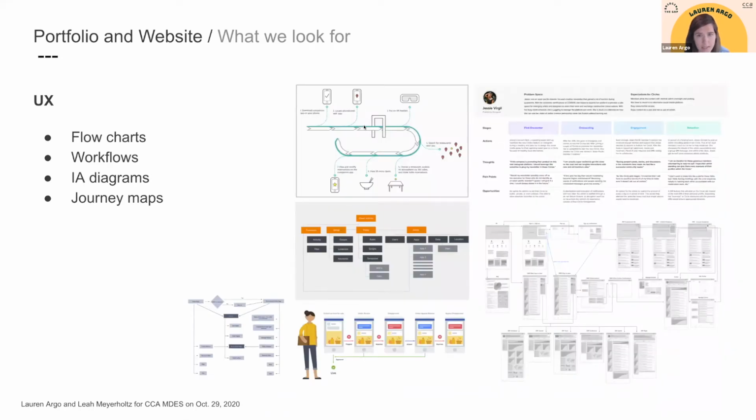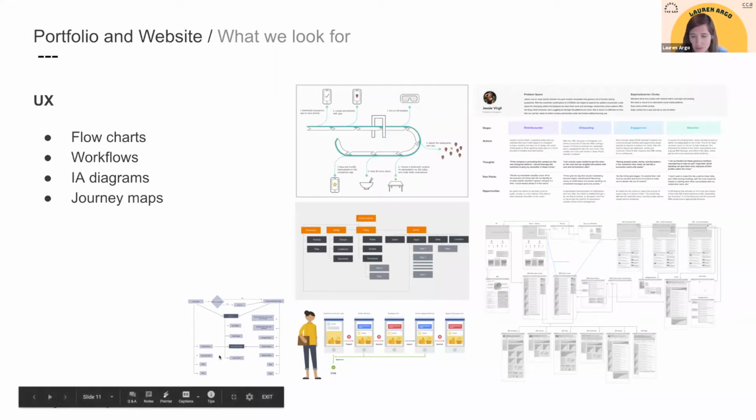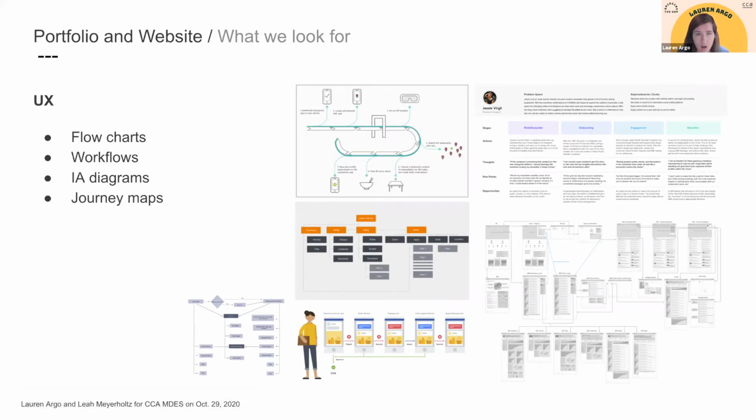The next is thinking about more broad UX stuff. A lot of this has to do with mapping. So, it's flow charts. Looking at stuff down here, what are the steps and the flows and decisions the user has to make along the way? These can be pretty low fidelity. Also, journey maps. This up here is an example of a journey map. This is also a pretty low fidelity journey map. It could be more or less visual.